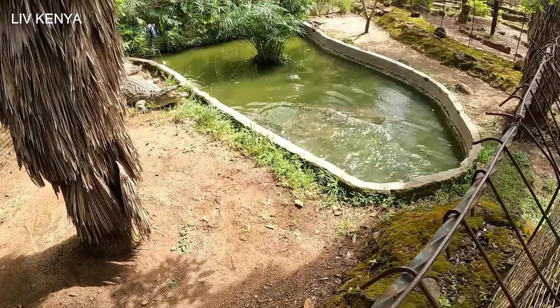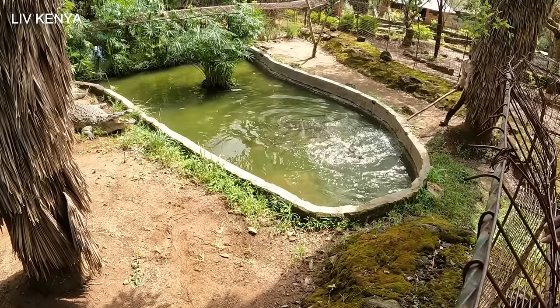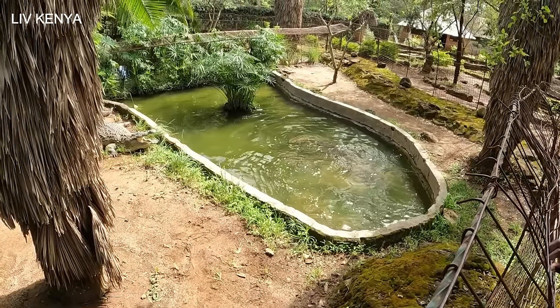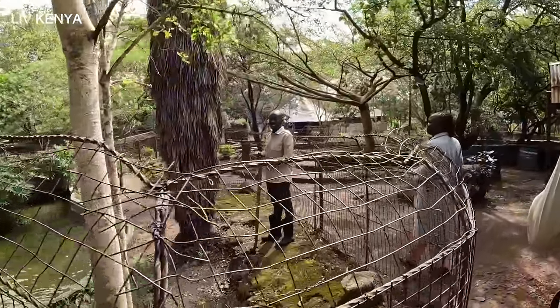When they feel threatened, they get into the water so fast. So you find the one in the water is more aggressive than me, because they have what you call a streamline body. How many crocodiles are there in total? There are four of them.